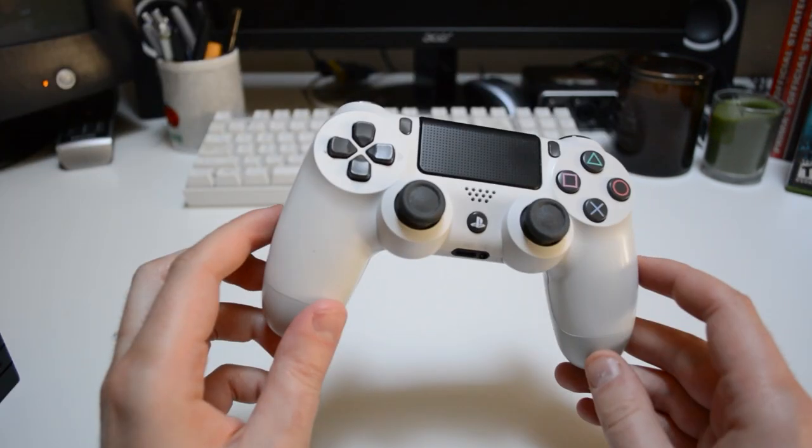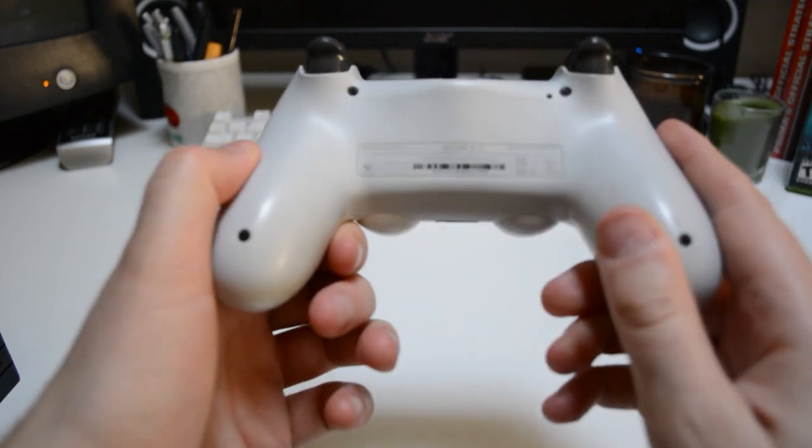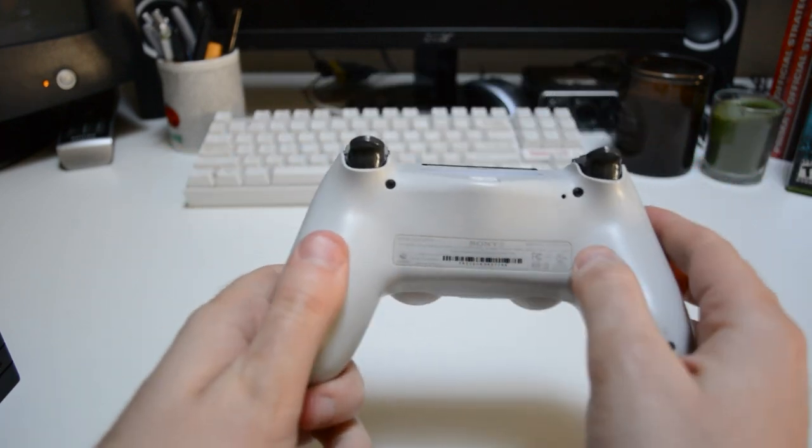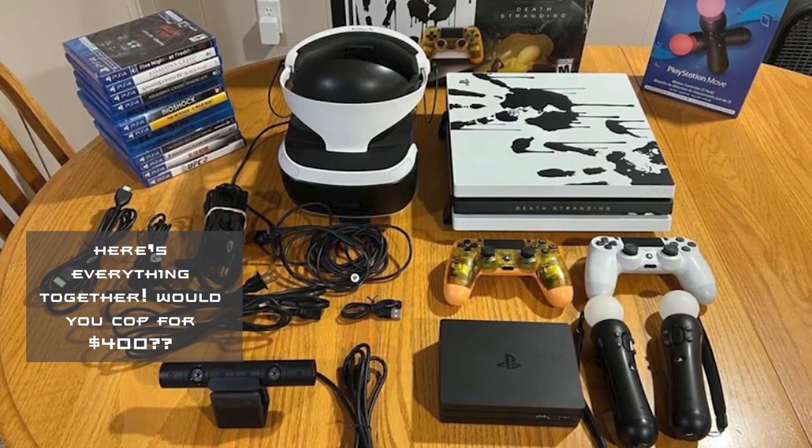And lastly, yeah, just this white controller. Seems to be in very good shape, much like the other controller. Everything looks good, the label is fully intact on the back. This is cool, I like the white controller, it looks nice.